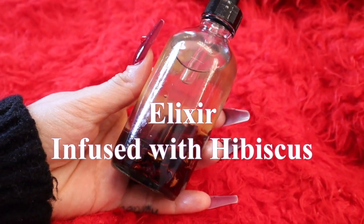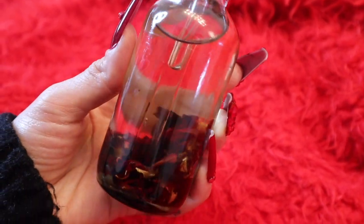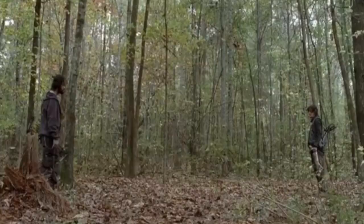Okay, and this one, which is my favorite. When she sent me this, she's like, oh, I got something for your husband. It's an elixir. And I said, well, what else is it good for? She told me, blew my mind. She told me that it's infused with hibiscus, so you can already imagine what it smells like. And she said it's good for hair growth if women would like to use it as well. This is gold, you guys. This is gold. You know what I'm gonna do with this? I'm gonna put it on my eyebrows. This is mine. I claimed it. Whether you like it or not.